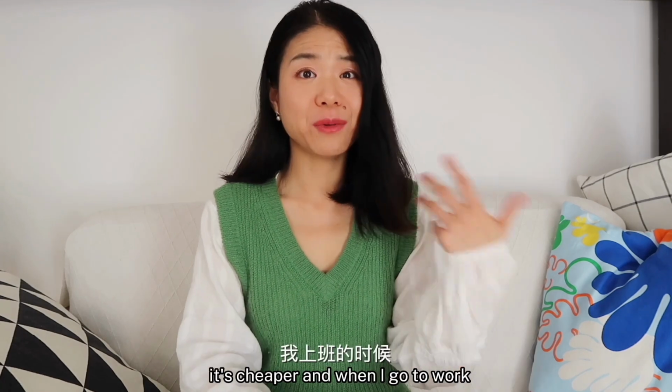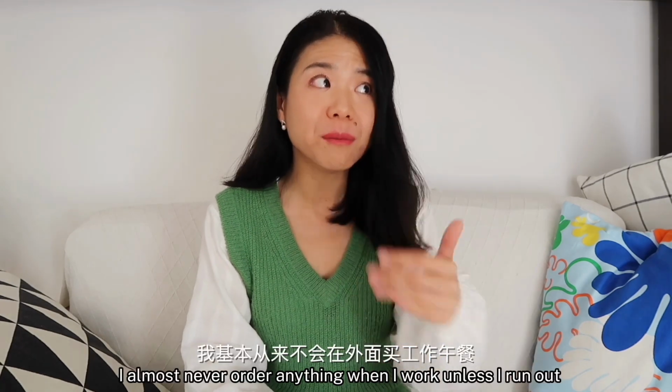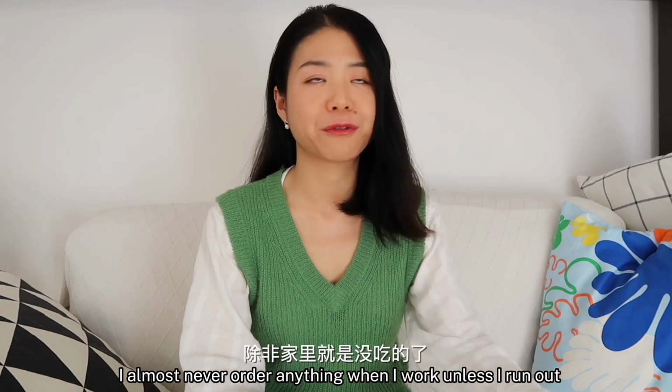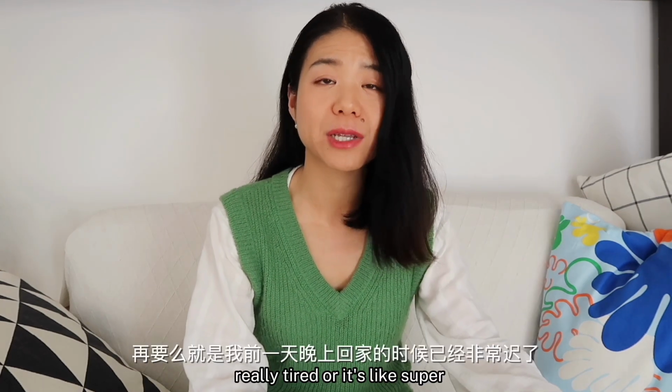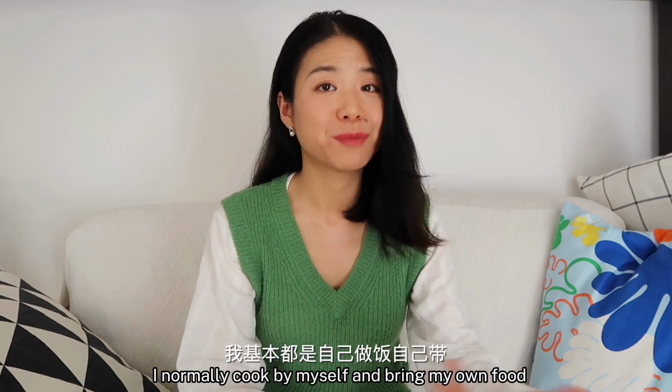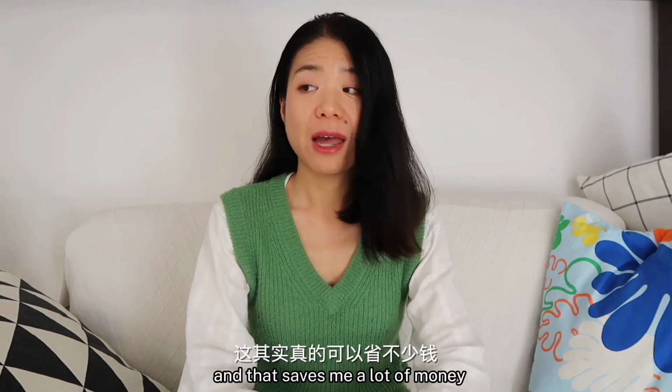It's cheaper. And when I go to work, I bring my own lunch. I almost never order anything when I work, unless I run out of food or I'm really tired or it's super late the night before when I get back home. I normally cook by myself and bring my own food, and that saves me a lot of money. So yeah, that's a wrap.